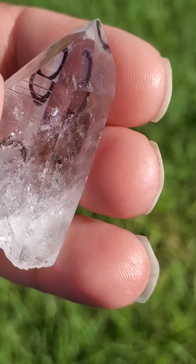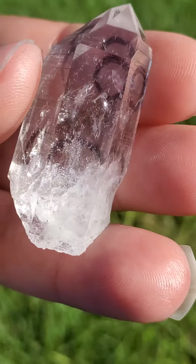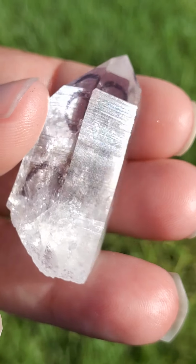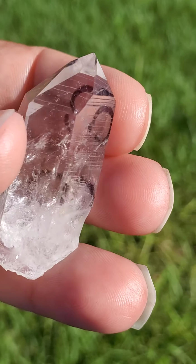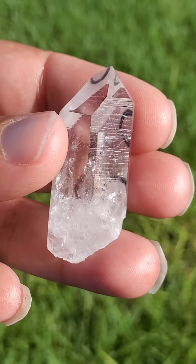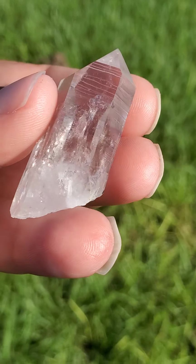And this also does have some tiny little rainbows in certain areas. Even though the rainbows are tiny and not always visible, this still does possess the metaphysical properties of the rainbow crystal, just so everyone knows and is aware of that.